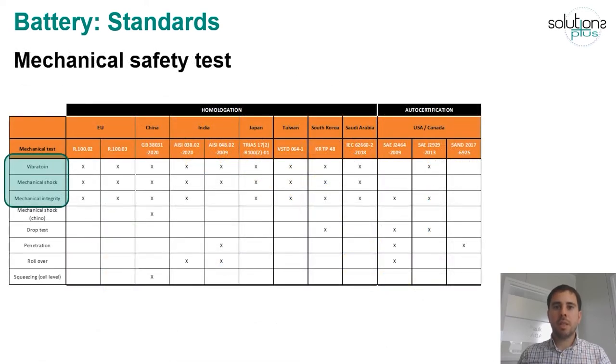A list of mechanical safety tests for each regulation is shown in this slide. Vibration, mechanical shock, and mechanical integrity are the most commonly adopted safety protocols to test batteries. For vibration, the battery is placed in a shaker and different vibration profiles are applied. For mechanical shock, the battery is launched at speed against a wall, simulating a collision. It's also called a dynamic shock. For mechanical integrity, the battery is squeezed at a given force. It is also known as the static shock. The battery is considered safe if there is no fire, explosion, or loss of isolation after those tests.